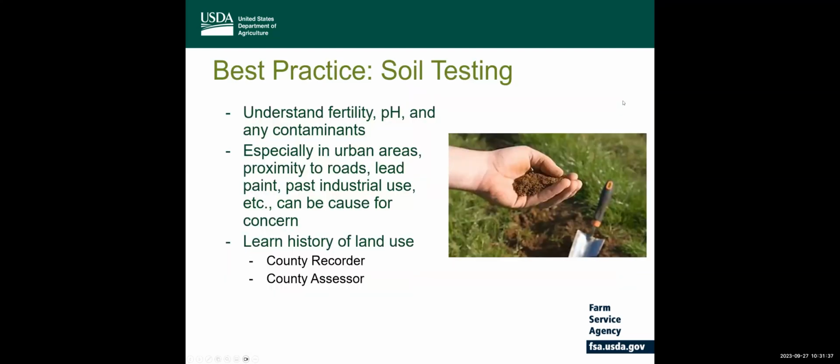Next slide. Of course, once you have land in mind, the best practice is to get soil testing done, which is going to give you an idea of what's in that soil. Especially in urban areas, there are a lot of additional concerns, including if you're near roads, if there's been lead paint used there in the past, or if there's been industrial uses, things that you need to be sensitive to that don't really apply to our friends in the countryside.